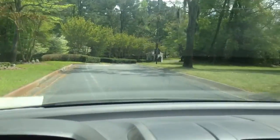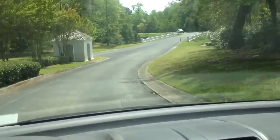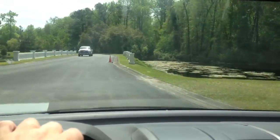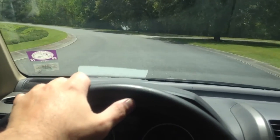Whitebridge in Hampstead. It's a neighborhood with the big estate size lots. Most of them are usually an acre plus. It's got amenities, pool and tennis.